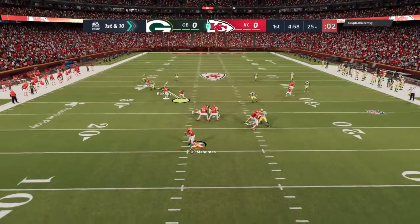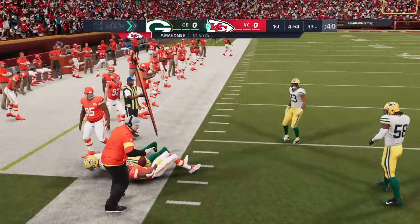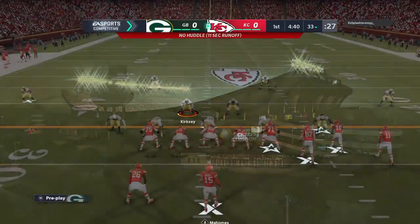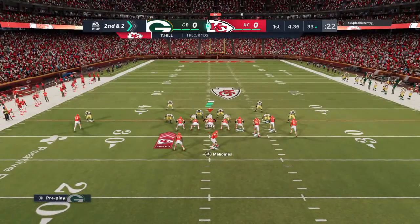On first down, Mahomes being chased out left. That one caught by Tyreek Hill. This will be stopped about 2 yards shy of the marker. 8-yard gain, 2nd and 2.